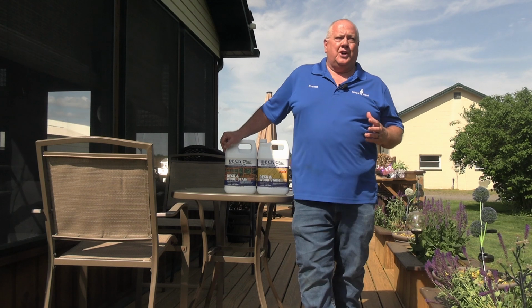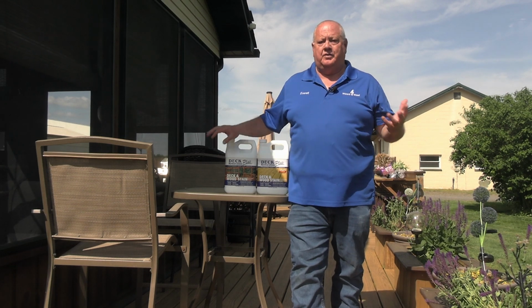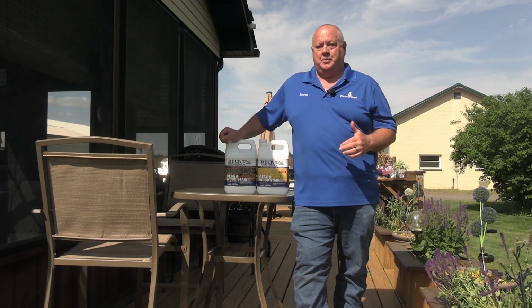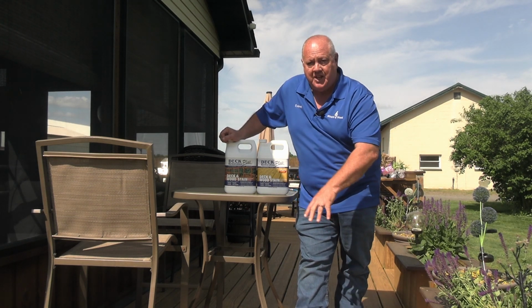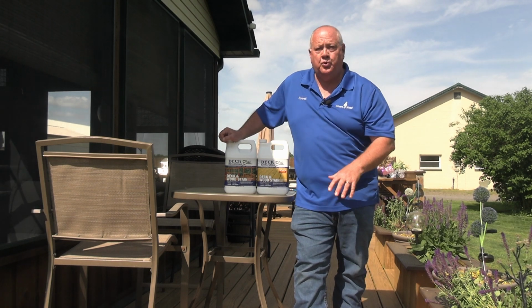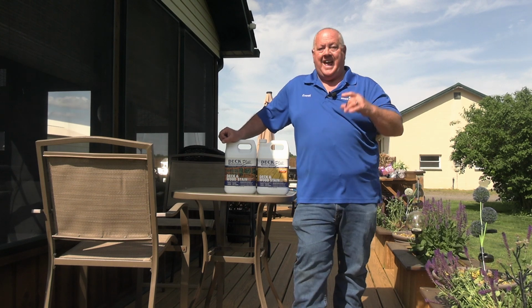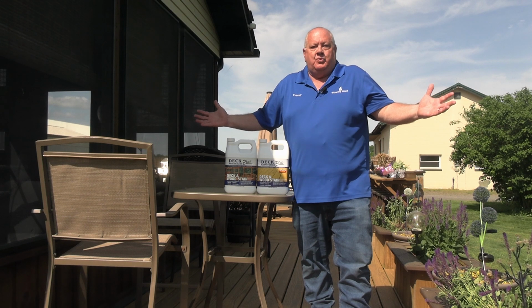When you start looking at products, if every product was the perfect product, we'd all be using it. So you have to figure out the advantages and disadvantages of different products. One, you're looking for a penetrating product. We have a water base that's penetrating. It actually goes into the wood. You can see it on my deck. You can see the grain. You can see everything right through the wood. So it's a penetrating water base, and you can apply it to wet, damp, or dry wood. That's the main reason to use it.